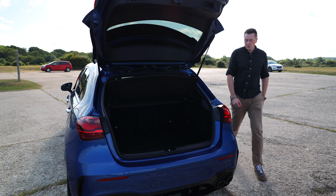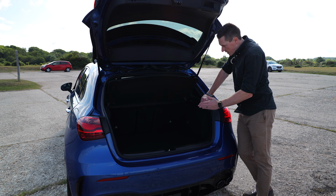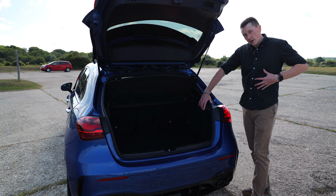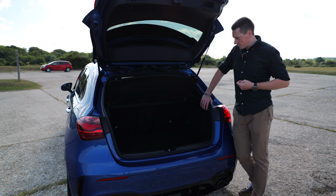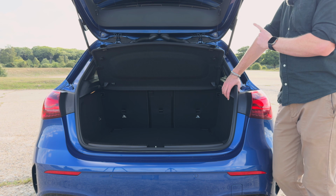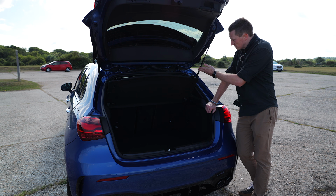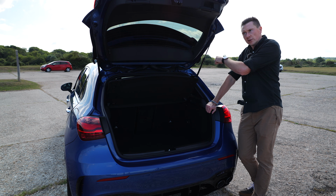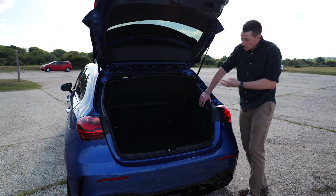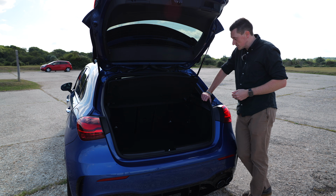Now, when it comes to the boot, capacity is 370 litres, as you see here. Coming from an A-Class owner, sadly not an AMG, I know that folding the seats down can be slightly a pain for people with long legs like myself, just because the rear headrest hits the front seat. I'll show you in a second. But if you do fold the seats down, it will go to 1,210 litres, which is pretty good.